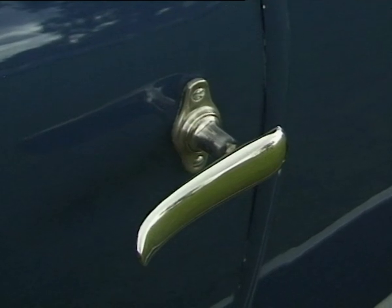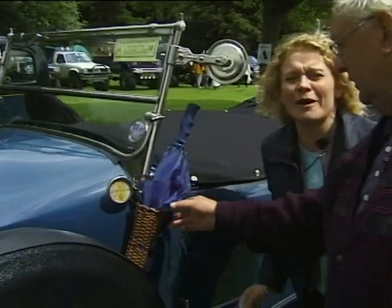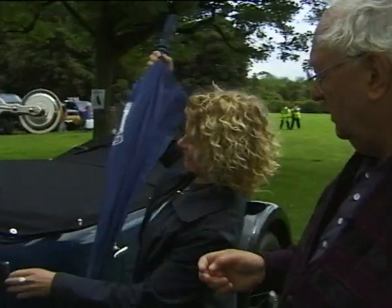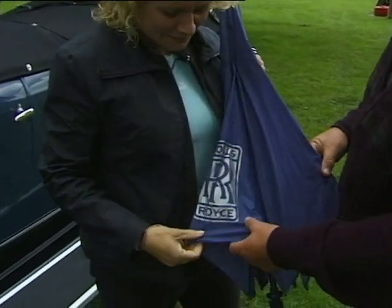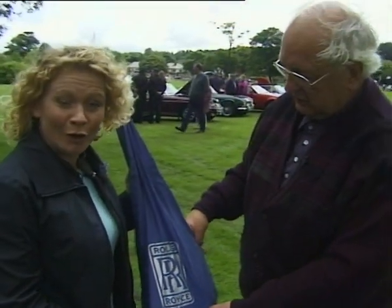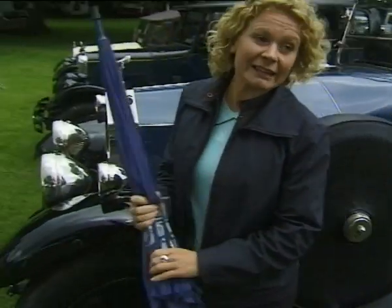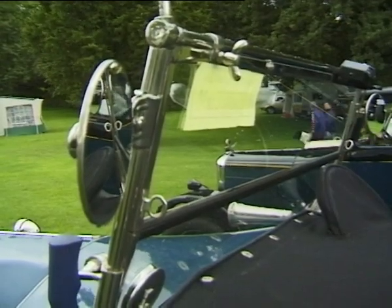Not that many. No. And what happens when it rains? You get wet. Is that why we've got this little roller here? Well, yes. There is a hood, but it takes you a month to put it up, and you need a month in writing. Do you want to take it out? Yeah, let's have a look at this. Just the right kind of brolly as well. Fantastic. There we go. Rolls-Royce. Let's have a little look round the front. So was it like in this condition when you got it then, John? No, it was good, but it wasn't as good as it is now.